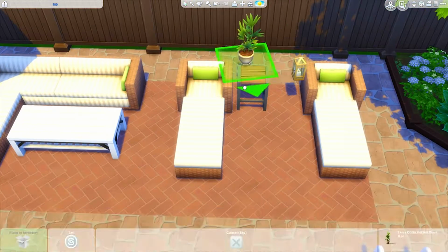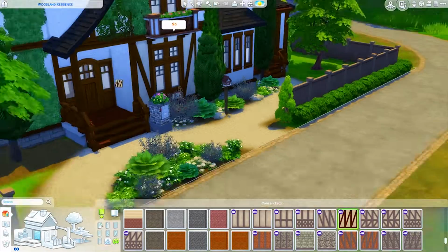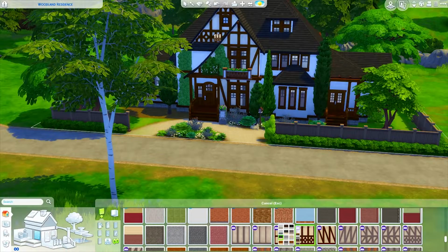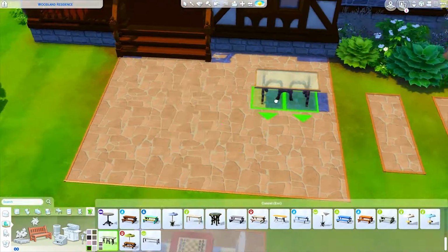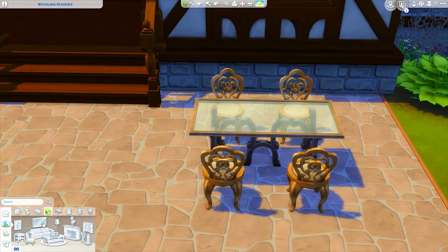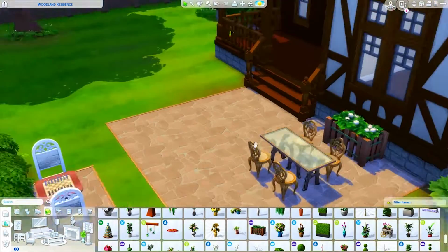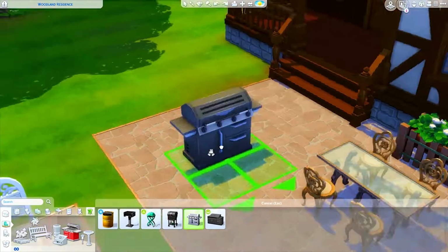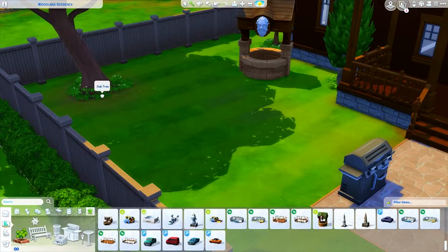But this is the seating area. I used a stool between the two, what are they called? The chairs, not the couch, to act as a table between them because it's a little higher up. I thought that was nice. And we're just adding a table and chairs out here as well so we can eat some food, and gonna add some decorations around it because I do most of the exterior of this build before I do the interior. So we're just adding a barbecue out here and a little rug, and it's pretty simple.